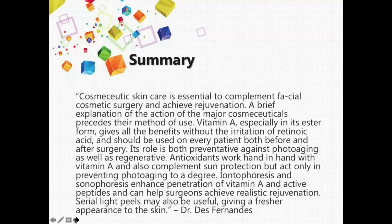Antioxidants work hand in hand with vitamin A and also complement sun protection, but act only in preventing photoaging to a degree. Iontophoresis and sonophoresis may enhance the penetration of vitamin A and active peptides and can also help surgeons achieve realistic rejuvenation. Series light peels may also be useful, giving a fresher appearance to the skin.